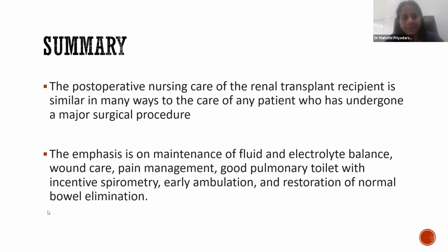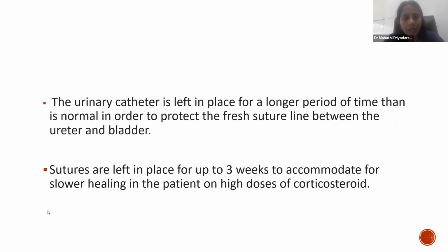Next slide, please. So the urinary catheter is left in place for a longer period of time in these patients because the suture line has to heal. The suture line between the ureter and bladder has to heal. So the sutures are left in place for up to 3 weeks to accommodate for slower healing. So the catheter stays for some time till the sutures are healed because there is slower healing due to steroids. So catheter care is very, very important in these patients. Next slide, please.